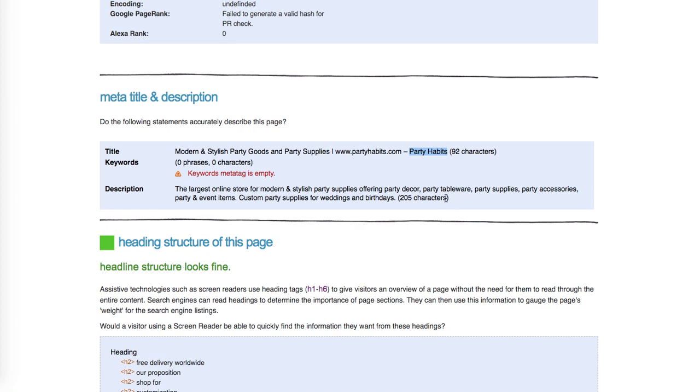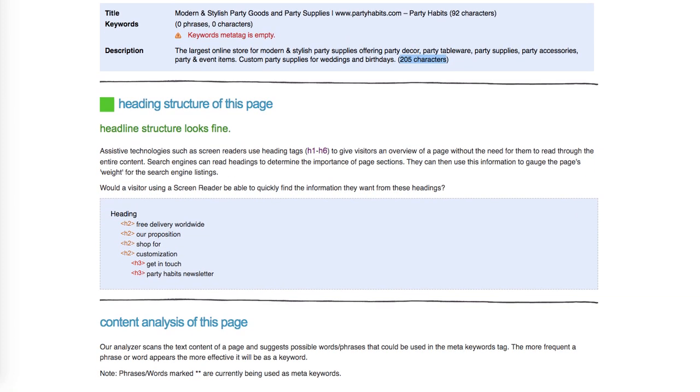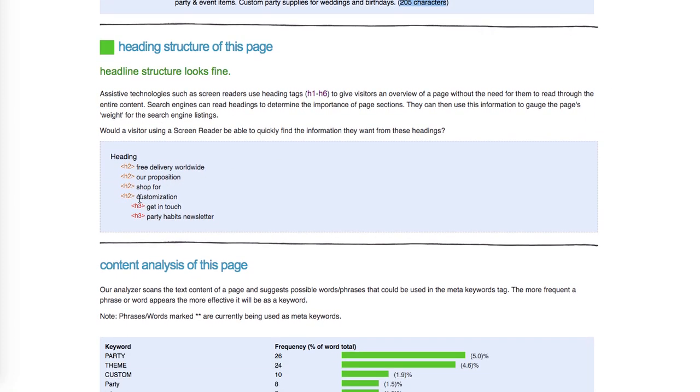The meta description could be a little bit shorter. I think the best is a 165 character limit, so definitely go for a little bit shorter one. Add a call to action as well, so people feel urgency to click your listing when they see it in Google. The heading structure is good, so you've got H2, H3 tags.